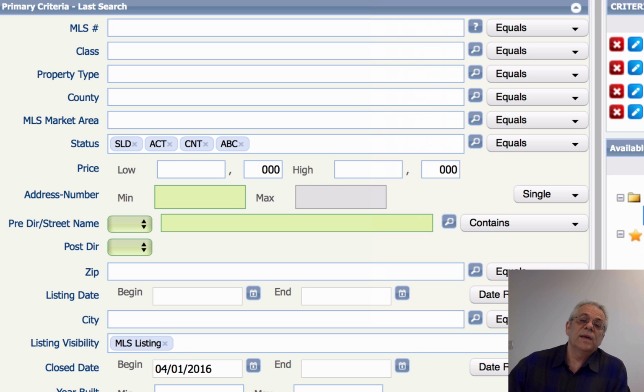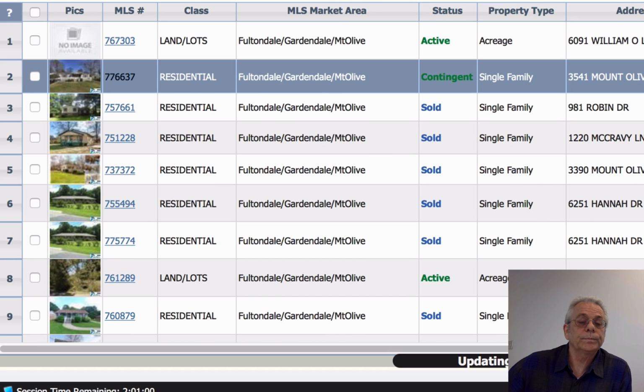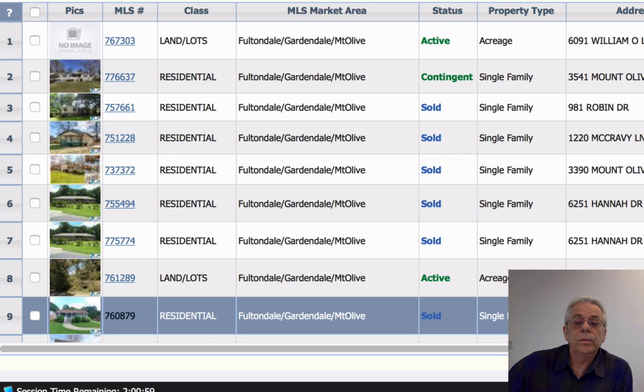And something else I do. Let me go back to the criteria and just see what's listed also. Gotcha. To see what my competition is and how much I've got to go against. All right, so there's 7 listed within 3/4 of a mile. So let's take a look at those.